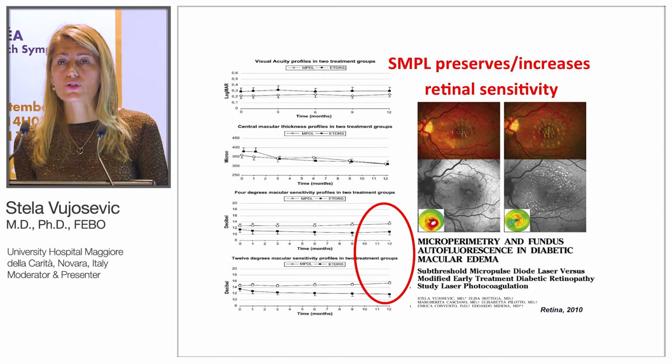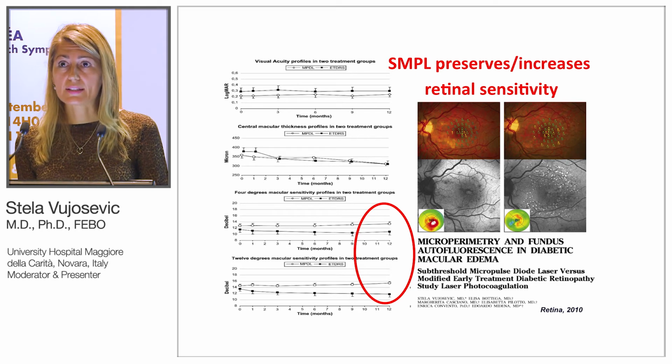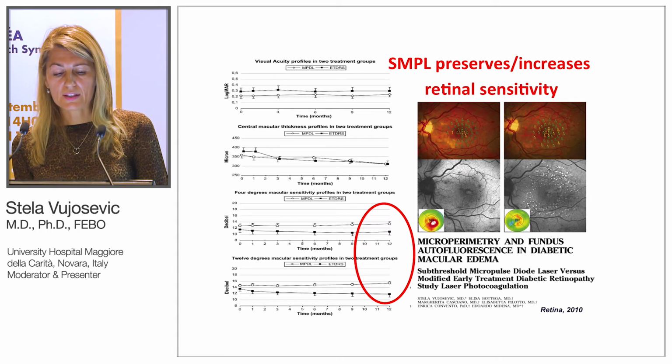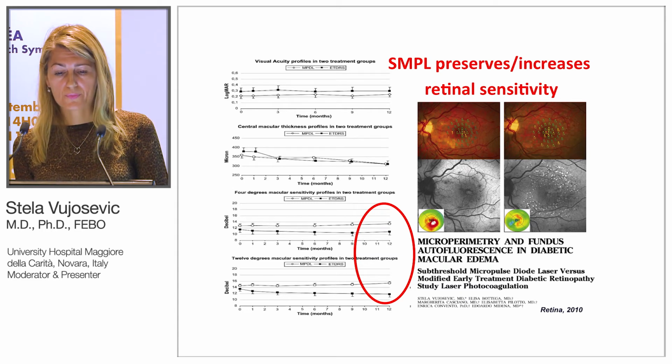Even more, subthreshold micropulse laser can increase visual function when evaluated with microperimetry. So it can increase retinal sensitivity in the macular area, whereas standard ETDRS laser decreases retinal sensitivity. And this was evaluated in a small, but randomized and prospective trial of the duration of 1 year.